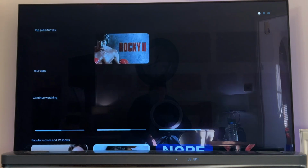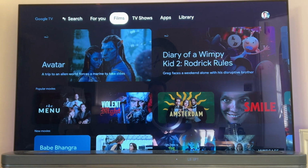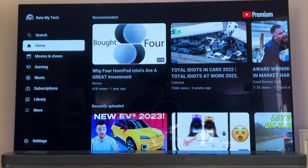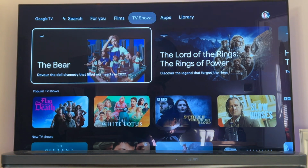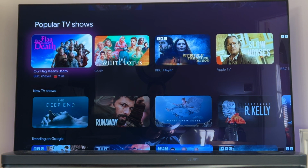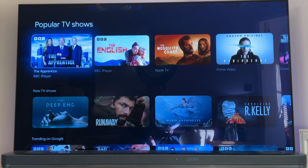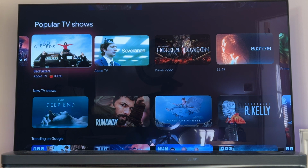You know, we go back to the main menu. It's also got dedicated Netflix and YouTube, which we can look at. We just click on YouTube. It will automatically launch YouTube. There we go. Bang, straight in. TV shows. I don't quite get, like, popular TV shows. I don't know. I don't really use this. Now, of course, that will launch Apple TV, as long as it's logged into it. That will launch the BBC iPlayer. So again, very, very similar to all the others, really.